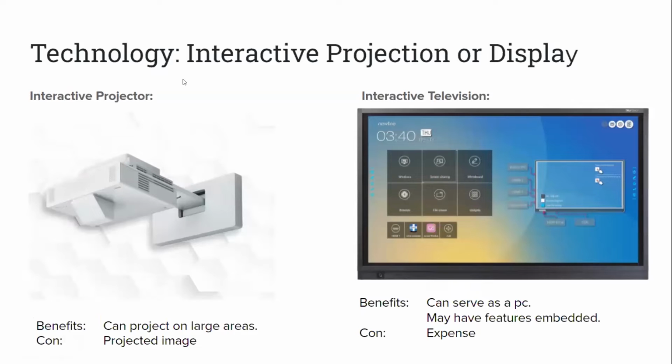One of the things that I have had experience with is an interactive projector. The good thing about an interactive projector is that it can project on very large areas. You could practically take up a whole wall with projection. It is interactive, so you can use it like an electronic whiteboard, and with your presentation software, you are able to show the students online what you're working on. It's a great way to bring students up to the front of the class to participate. But one of the cons is it is a projected image. If you can get one of the short throw projectors, then you have less of an issue with people being in shadows. But it is a projected image.